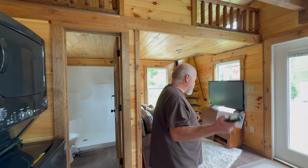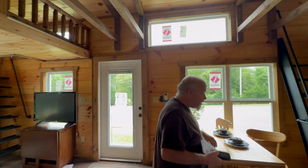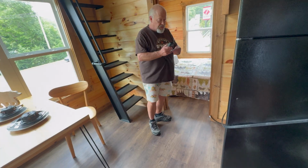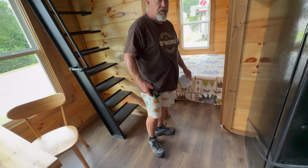So the bathroom's convenient to your kitchen, your living space, your dining space, and that loft. Back here we've got the bedroom. Now I did want to mention we haven't talked about the floors in these Mountain View at Tiny Life, but these are actually luxury vinyl plank floors.